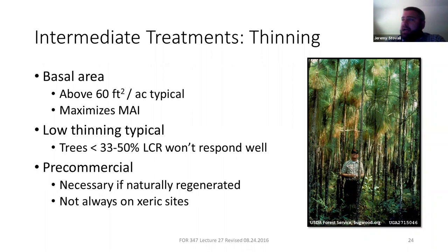You're thinking lower with longleaf, you know, so keep it above 60 square feet per acre. But if you thin it back to 60, you're probably still fine. That's going to be what's going to maximize mean annual increment for you. Low thinning is going to be similar in longleaf even age stands, just like it is in pine plantations. And again, in that low thin, if you get a tree with less than a third to a half of live crown when it's larger, it's not going to respond to thinning. You're not going to release it.